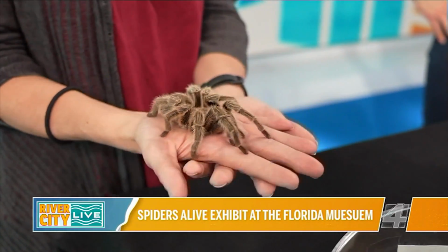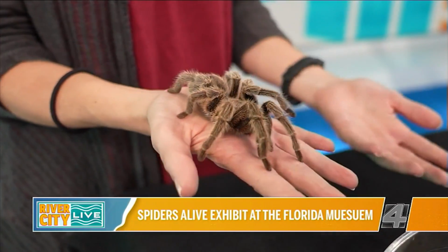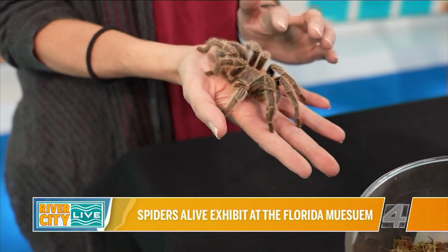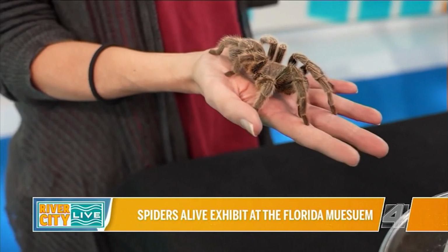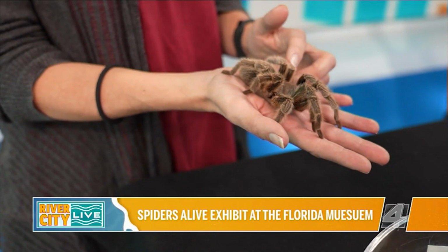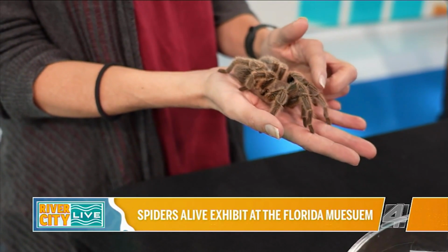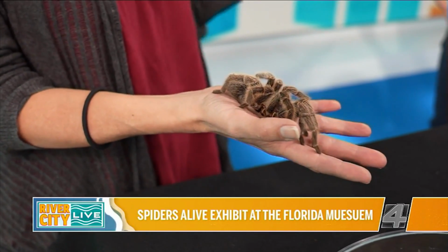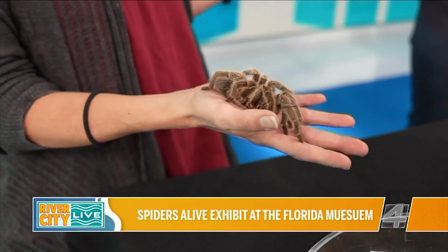So this is a tarantula, so they don't have great vision. They have really tiny eyes. They're very hairy. A lot of people wonder why spiders are so hairy. One of the reasons is because these are all sensory hairs, so this spider can feel this as I'm touching her. They also use these hairs to pick up vibrations and chemicals. So that's just part of their sensory system. That's why spiders are hairy.